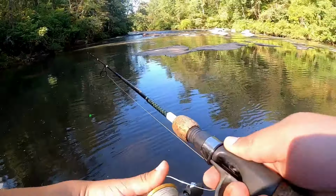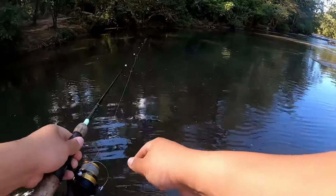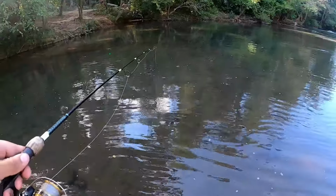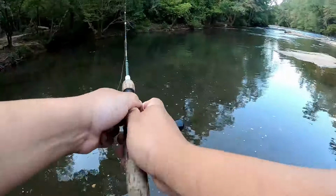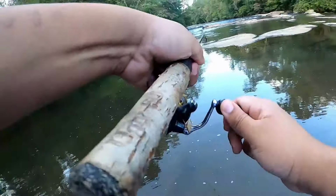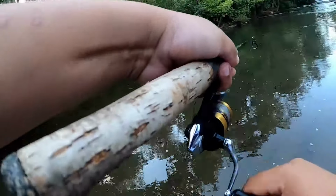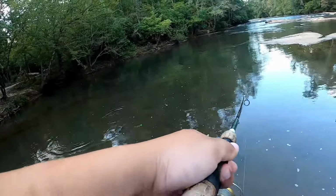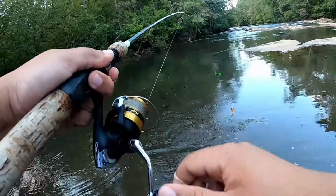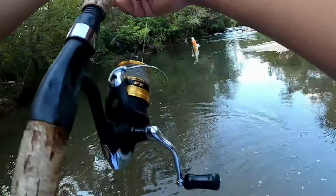It's gonna be our first cast here. Oh, horrible cast. Horrible cast. There we go. First fish, guys. Feels pretty good. Feels pretty decent. Yeah, that's a nice fish right there.